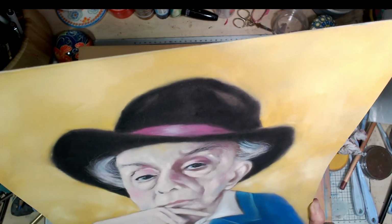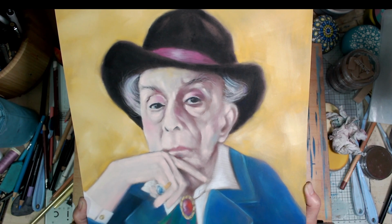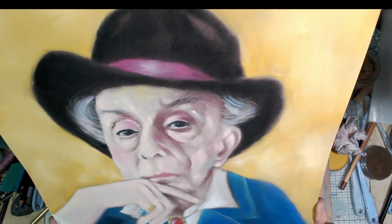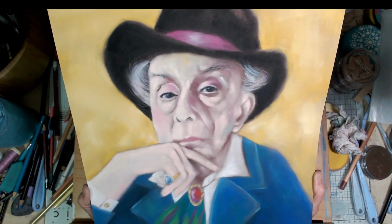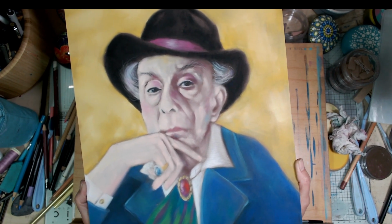I think it's got a bit more, I don't know, his face just looks a bit more alive in real life than it does on the camera, the way I'm looking at it right now anyway. Yeah, really enjoyed this. Learned a few things by my mistakes. I'll certainly need to practice a lot more, but I really, really enjoy working with these pastels.